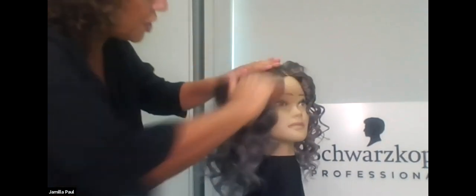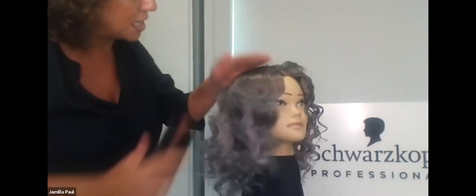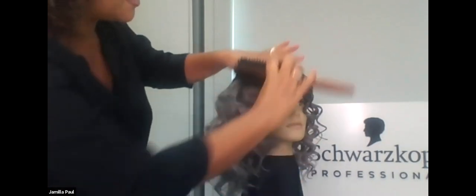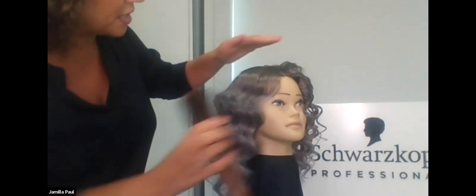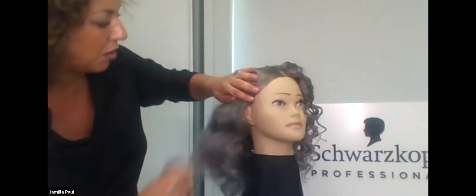So you can see I'm brushing through the hair now. The curl is so strong. It's super strong because I've prepped it super well. So we're just going to start to brush it into place. So again, I'm not scared. I'm going in, I'm creating my movement, and then we're going to start to create the texture.